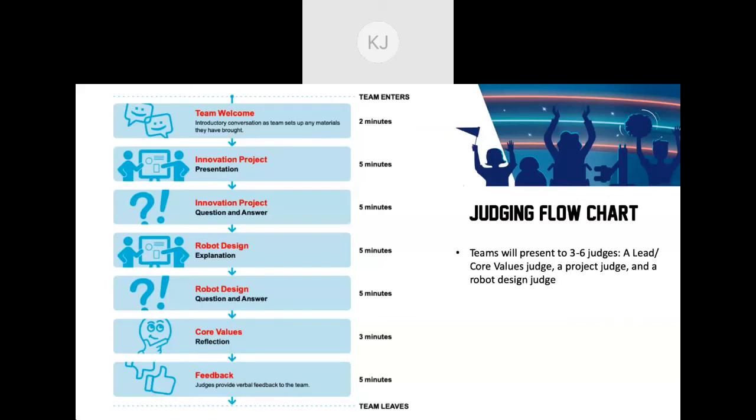Then that lead judge will help transition the judges and the team into robot design. Again, the teams will give their explanation, whether they have a prepared presentation or they just want to talk about their robot or their strategy, or show their engineering notebooks or their robot guides that they put together. They'll still have 5 minutes for question and answer with the robot design judge.